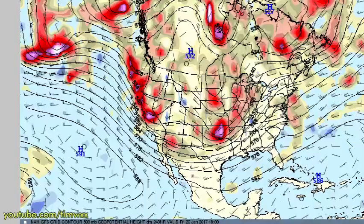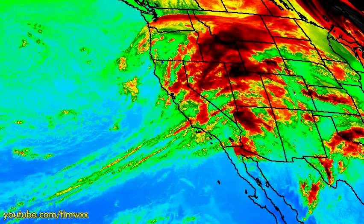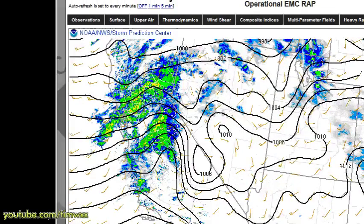Okay, let's see what else we got here. Quick look at the satellite picture. Looks pretty calm offshore. And I think some of that upper air support we talked about has worked onto the California coast. So got a little bit of shower activity right there. And the SPC mesoscale analysis, that was showing that there's showers right there over Sacramento down to the Bay Area and down around Stockton and maybe just north of Fresno.